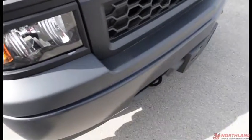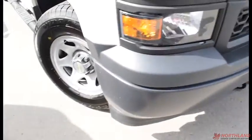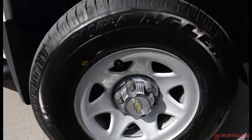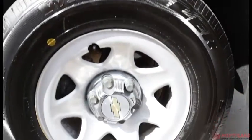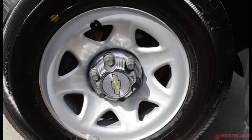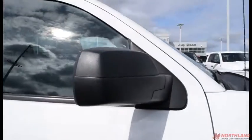Now you do also have some tow hooks just down there if you did want to use those, tow someone out of the ditch. Now you also have 17-inch rims here with Goodyear brand Wrangler tires. They look great. You got the logo right there, and you do also have heated exterior mirrors hanging out there.